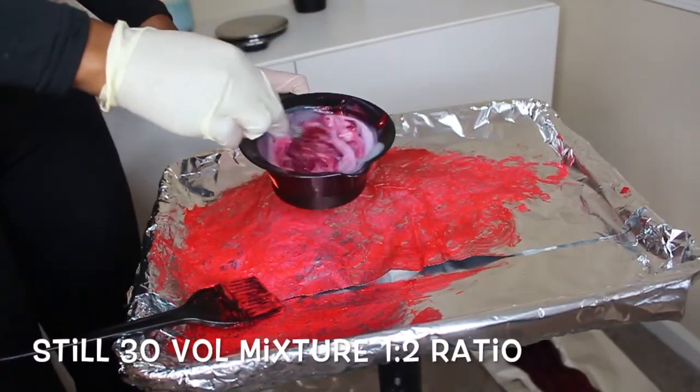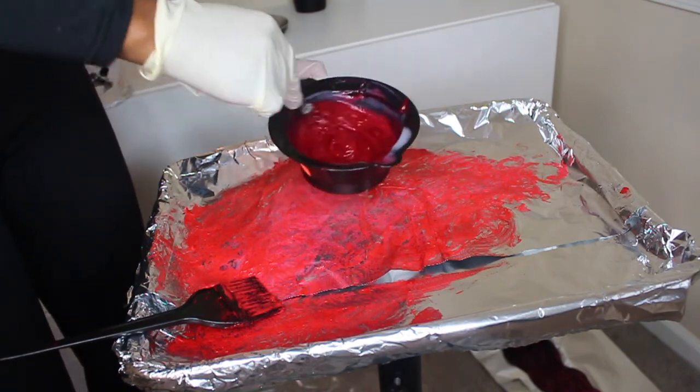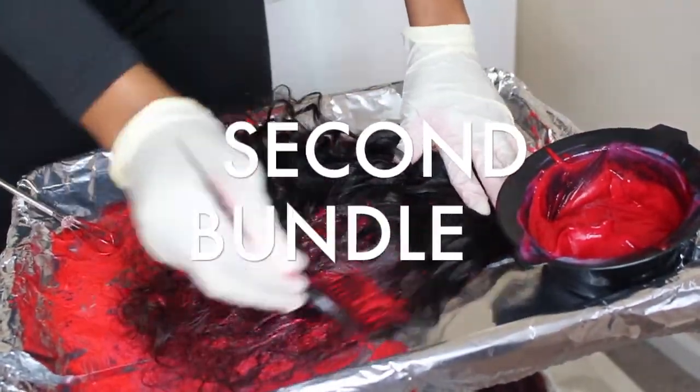Alright, moving on to our second bundle, 30 volume mixture, 1:2 ratio. You guys know how it goes. Mix that in nice and good and do the same thing to your second bundle.